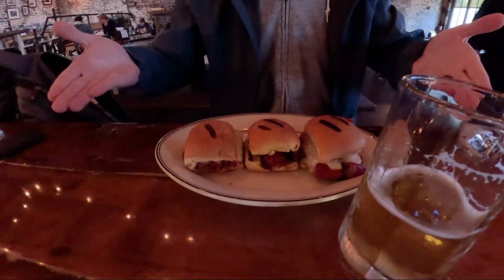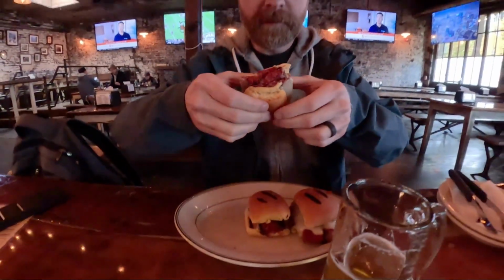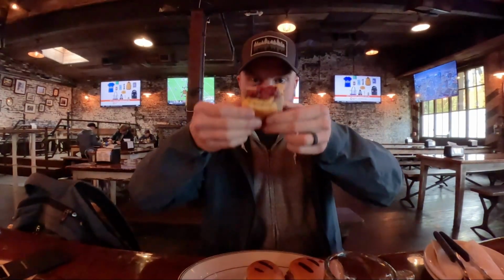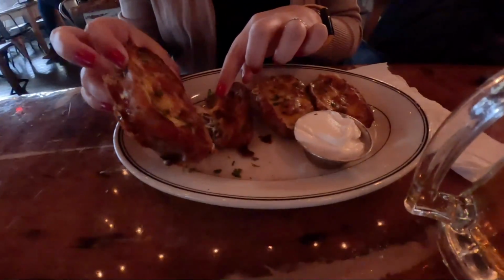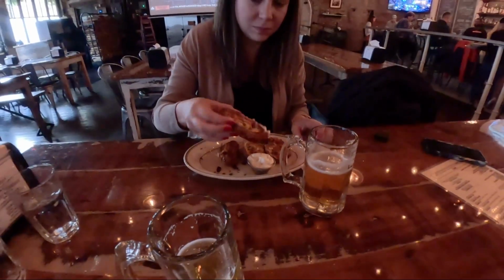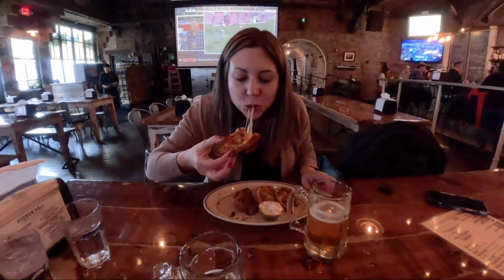Alan got the pastrami sliders, and he says to this day, it's the best pastrami he's ever had. I decided to get the potato skins, and they were pretty delicious as well. It was a perfect first stop for our trip, and it was nice to get out of the rain.